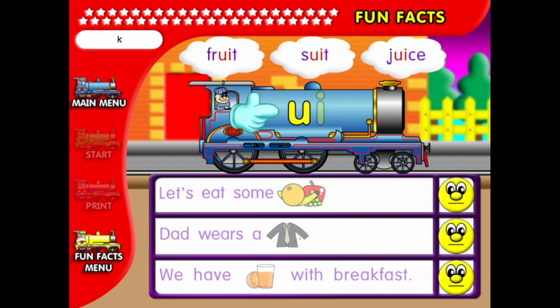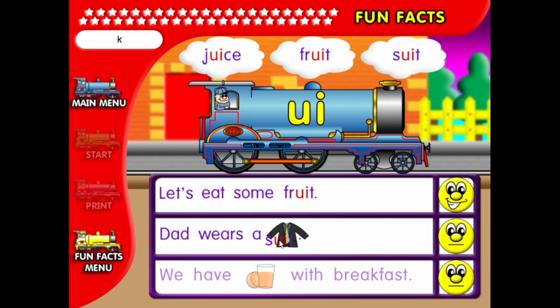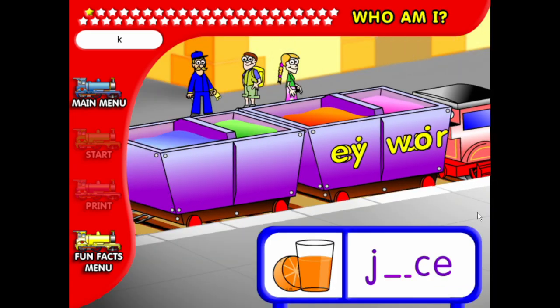Let's play. These two letters, U and I, make the sound blend OO when they are joined together. Let's say it together. OO. And again, OO. Now these words up here contain the sound blend OO. Fruit, suit, juice. Use these words to complete the sentences below. Let's eat some fruit. Dad wears a suit. We have juice with breakfast. Who am I? Choose the correct blend of letters to complete the word.